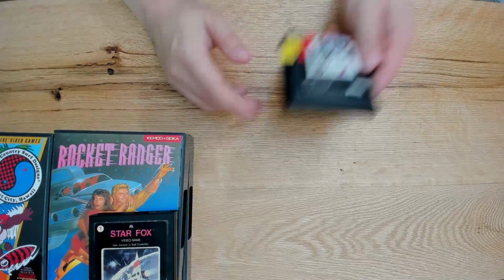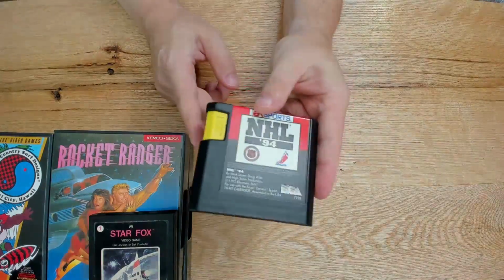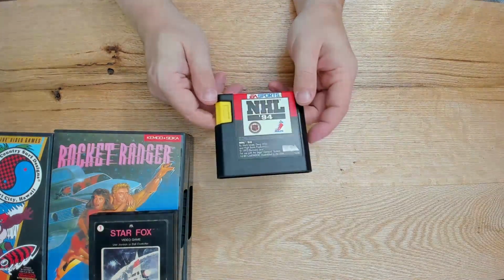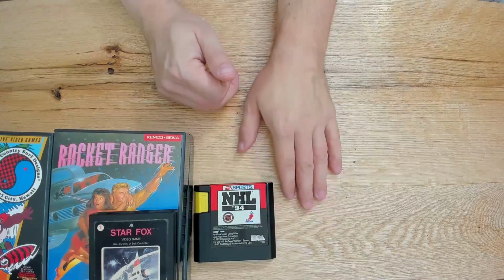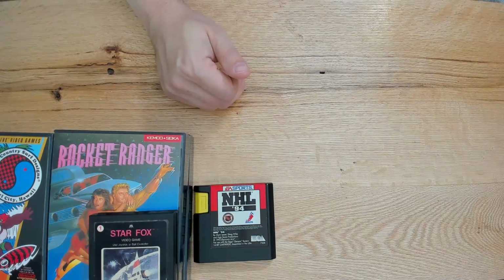I managed to find a couple of Sega Genesis games. I've got a couple here that I thought looked pretty good. First, I got NHL 94. I've played an NHL game in the past. I can't remember what year it was that I had when I was younger, but I did a quick search, and it turns out 94 was considered one of the best for the system, so I thought I would pick this one up. It was a really great price.